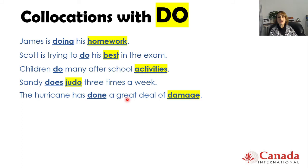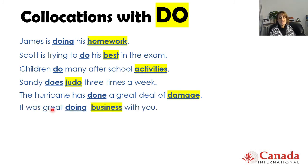The hurricane has done a great deal of damage. A great deal is a lot. A great deal of. Has done, present perfect. It was great doing business with you. This is very common in business, like it was great doing business with you. When you close a deal, you will say it was great doing business with you.